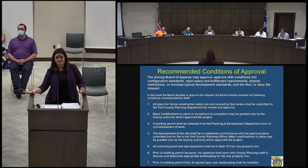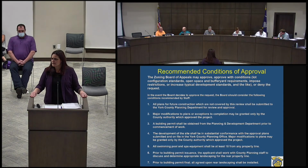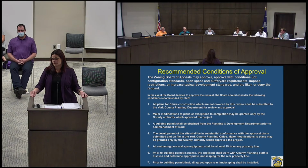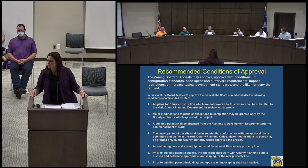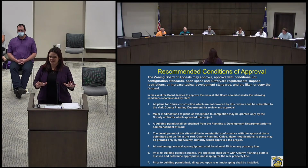Okay, would the applicant like to come up? I do have one question. The seventh condition, prior to building permit, final all agreed upon rear landscaping shall be installed. Is that typical to put the landscape in after the pool is? I think they're just saying final, before you get a CO, it's gotta be landscaped. Before they stamp the permit final, approved. Gotcha, building permit, I missed that. For some reason I read it as when the pool was final.